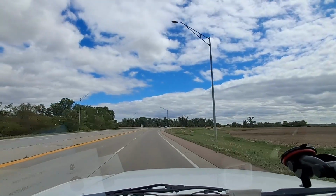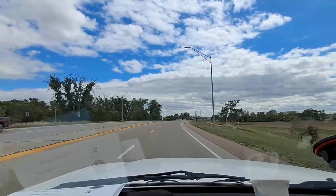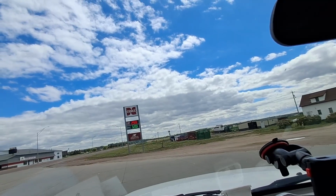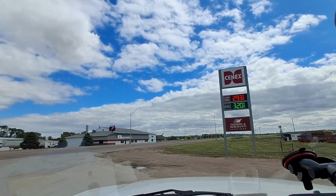More camping off to the left. There's not really a town here on this side. There's some stuff. We're going to turn around. It's called South Yankton. Groceries, permits, ice, beer. Gas is about a dime more expensive in Nebraska, it looks like. Diesel's about the same. We're going back over.